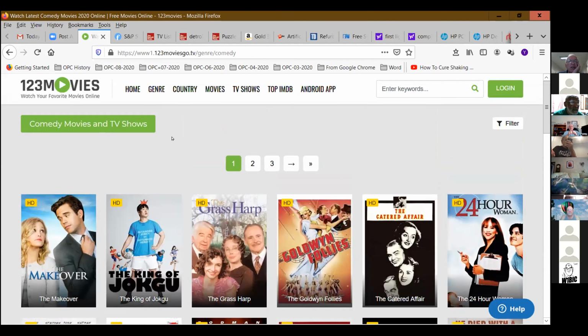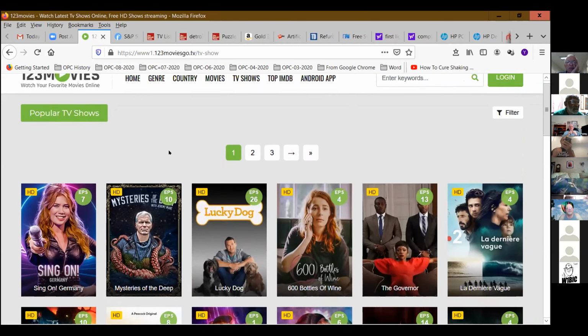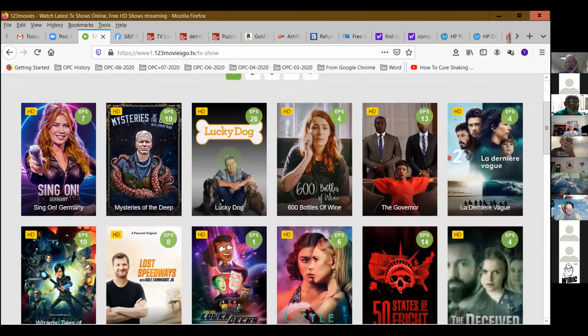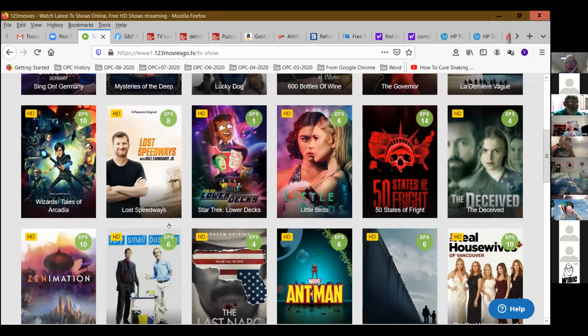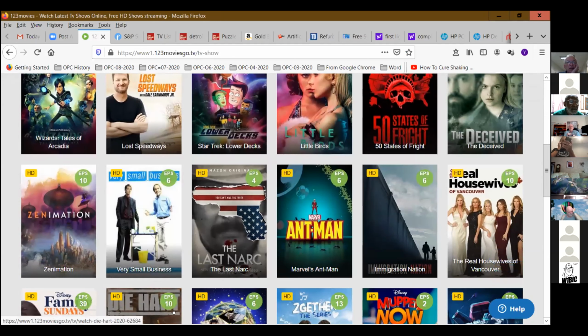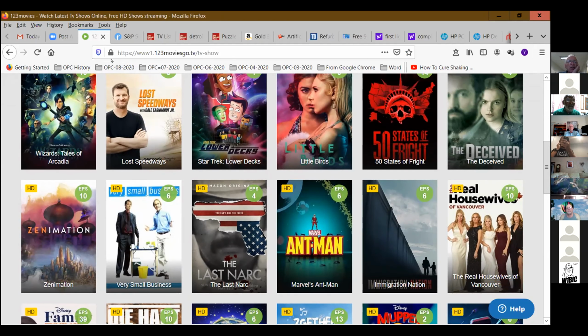But anyway, it's there. And they have TV shows. These are older TV shows, of course, because they're old recordings. Some of them I've heard of, some of them I've never heard of. Something like this Marvel Ant-Man, I believe that's a fairly recent movie. So those are available for your viewing pleasure.